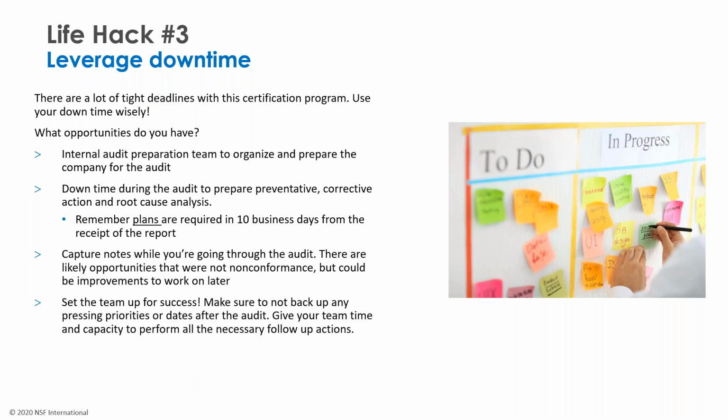And again, my last tip on this one is setting your team up for success. A lot of the times we're really good about scheduling time for the actual audit, but we don't give ourselves enough time in the post-audit process. So make sure you've got capacity to perform all those necessary follow-up action items by blocking your calendar in advance. Don't schedule meetings, don't have client visits if you can avoid it. It's not perfect, but trying to give your team capacity to respond will allow you to be more successful. So plan ahead on that.